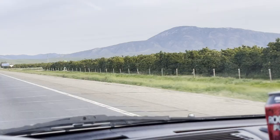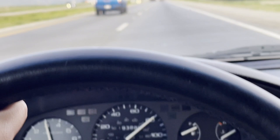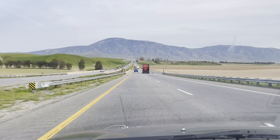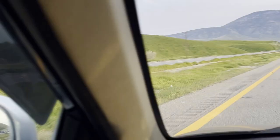I just want to say that those mountains look freaking huge, and I really hope I don't have to go over them in my underpowered hatchback that doesn't have second gear. That looks pretty damn cool, but the way back on this road is gonna suck. It's nice though.